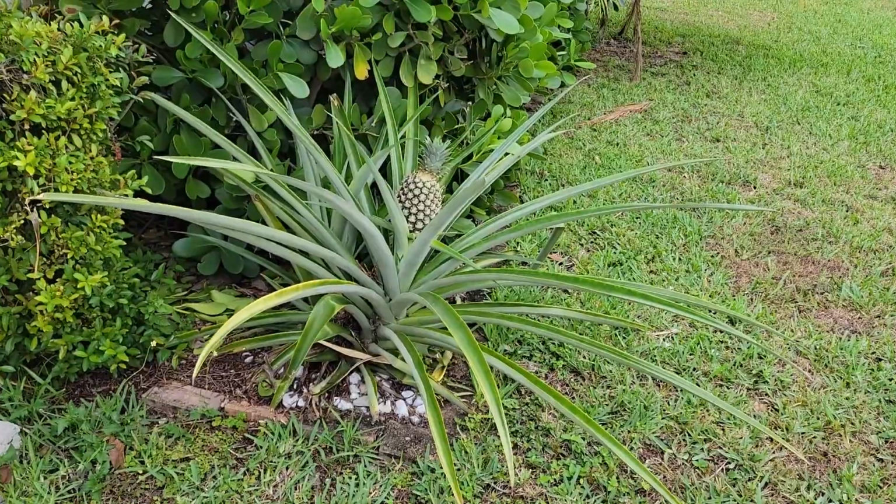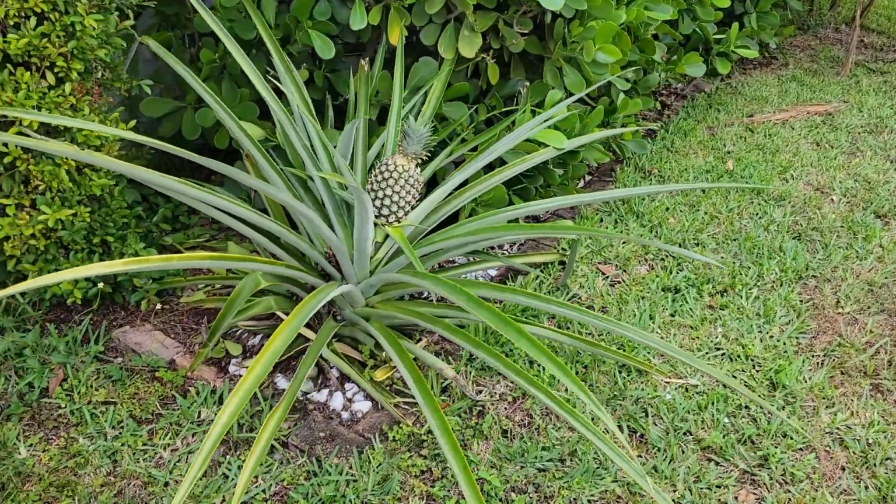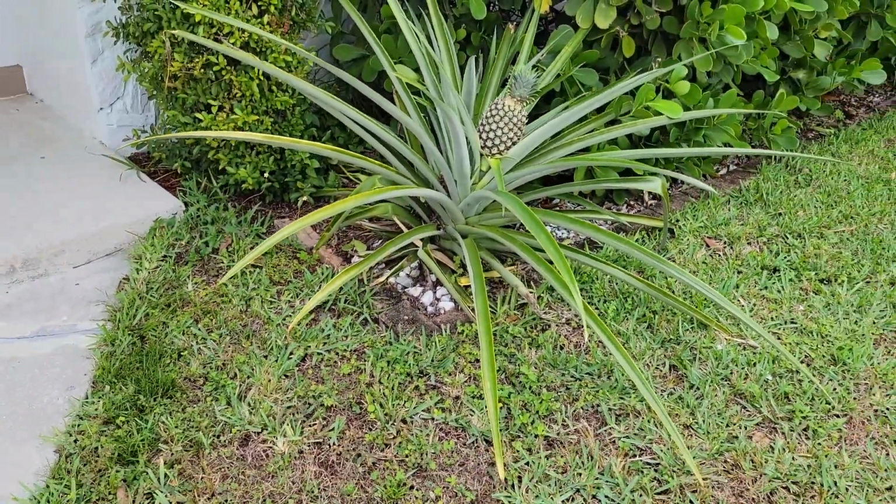Over here I planted another pineapple, which is producing a fruit right now and should be ready to pick within about a month or so.